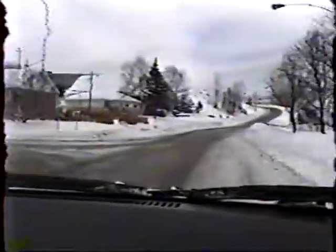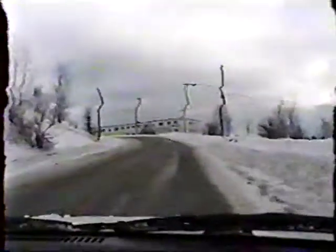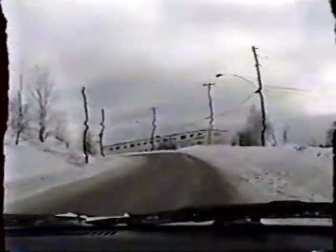The Salvation Army's up here. This building on the left is the Salvation Army, and I figure when we start to starve to death, we'll go here and get free handouts or something. And this is the field research station for the Rio Algom mines that have now closed up.